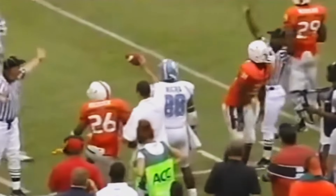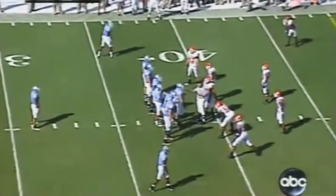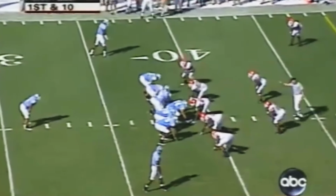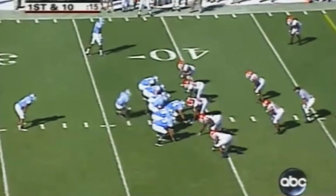Sexton finds Nicks, breaks a tackle at the 35. Nicks all the way to the 20, and now a penalty flag. It's going to be a face mask. And so North Carolina, they're holding it up here. Remember, every play is reviewed. Yeah. The review official can call down and stop play if he wants to.